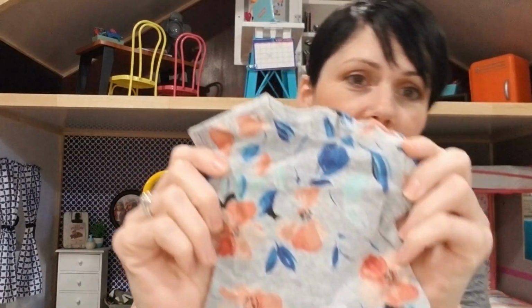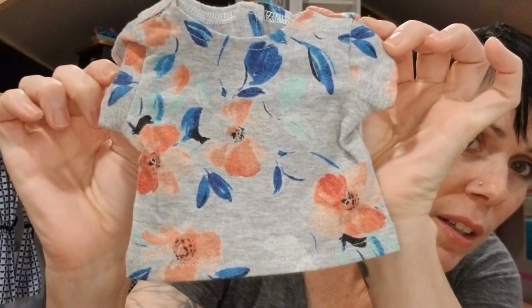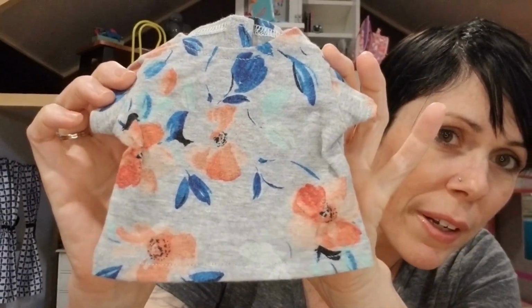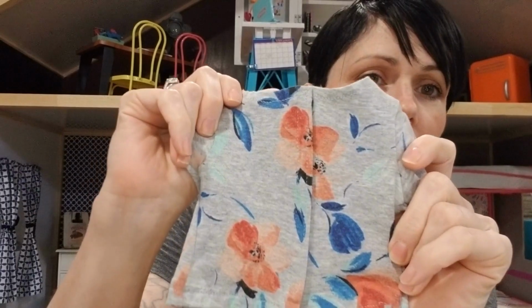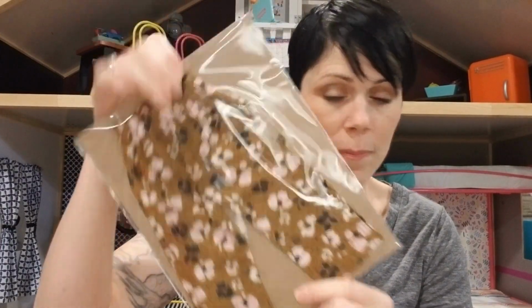All right, a nice shirt. Ooh, it's very soft. That's really pretty. Everything's nicely finished. My dolls are forever better dressed than me. A pair of pants.